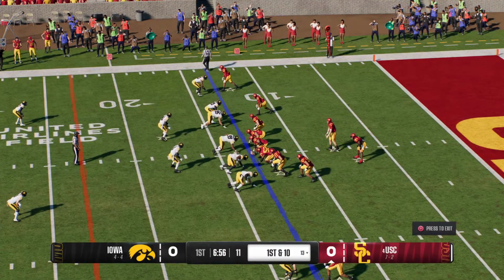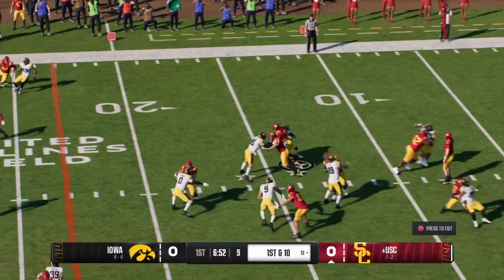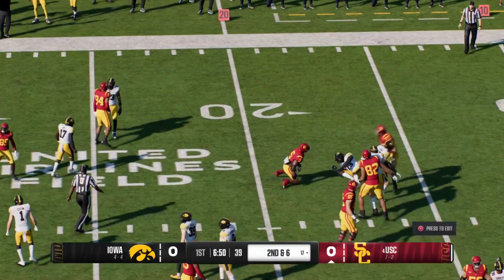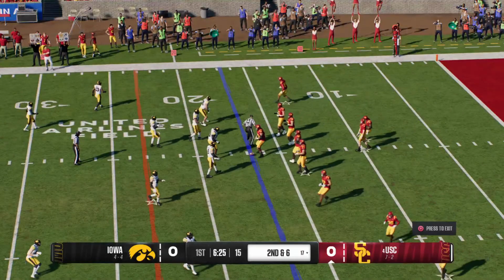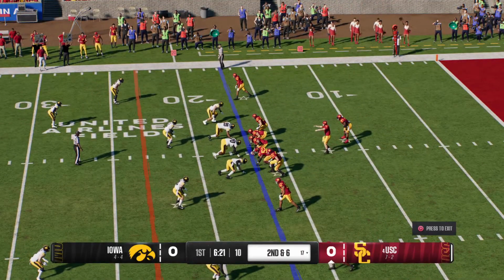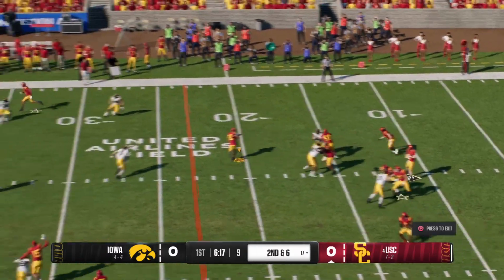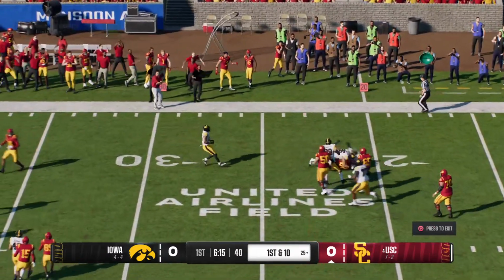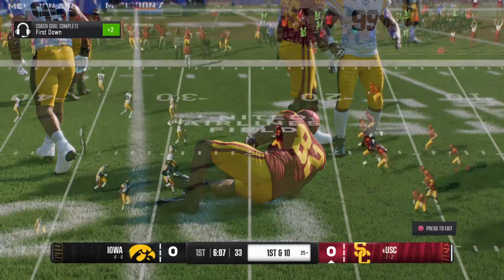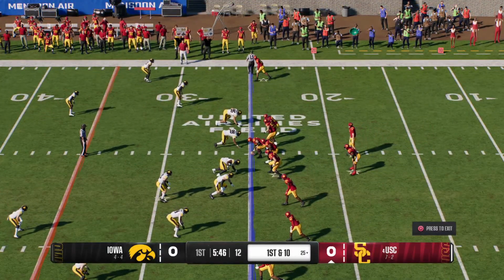The Trojans come to the line with a fresh set of downs. They'll try the run. Navigates that mass of bodies and gets 4 out to the 17. After the productive first down play, it's 2nd and 6. Trying play action. Just a short pass to the tight end. And he's brought to the ground, but not before he gets enough for the first down.